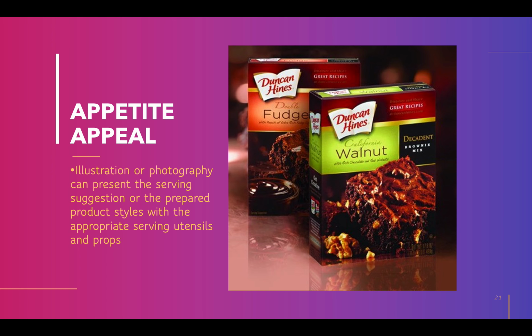So, thinking about using imagery for appetite appeal, this happens a lot with food products. Illustration or photography can present the serving suggestion or even what the product looks like when you have prepared it. So, we see this a lot in the baked good aisle packaging, right? Brownie mix, Duncan Hines, and there's a lot of food photography at play here. A lot of times with food photography, this may not even be an actual brownie that was made with the brownie mix. There may be all sorts of random stuff that was used to make this. Lots of trickery goes on in food photography. If you want to look that up later, it's very interesting.